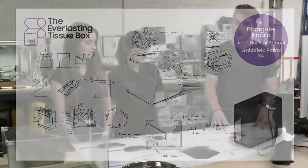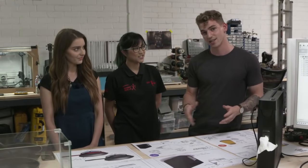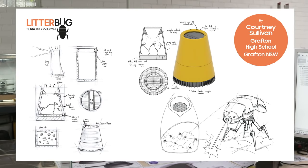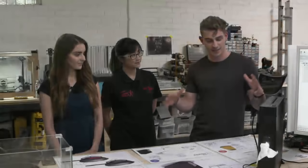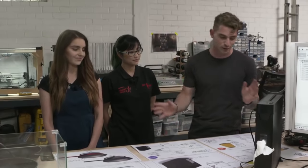Another one here, this one's called the Litter Bug. Now, Courtney Sullivan's idea was a can of spray that would expel nanobots, which could eat trash. And so, yeah, it's a good idea, except we thought that it might be slightly unsafe giving kids a spray bottle of nanobots. So we thought we'd build a bin which was fully contained, that could open and close, same process, breaks down the rubbish and helps the environment. It's all green and all good.